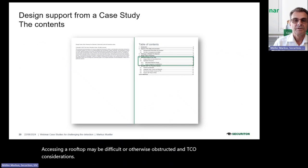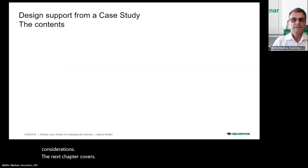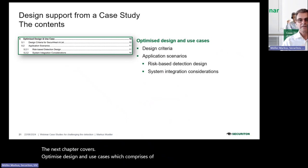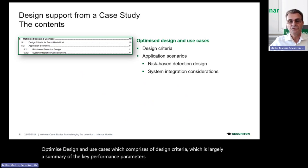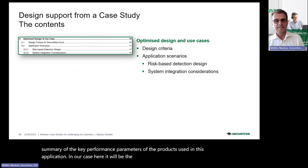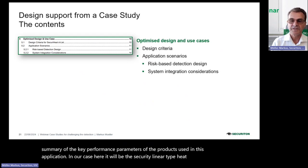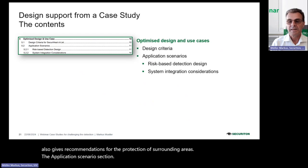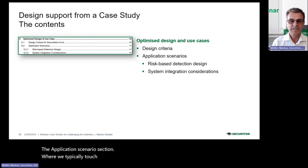The next chapter covers optimized design and use cases, which comprises design criteria, which is largely a summary of the key performance parameters of the products used in this application. In our case here, it will be the Securi D-List linear type heat detector, but it also gives recommendations for the protection of surrounding areas. The application scenario section, where we typically touch on risk-based detection design and system integration considerations.